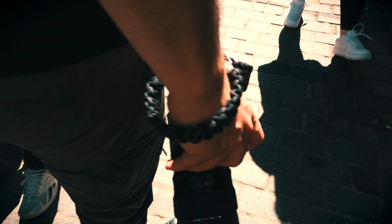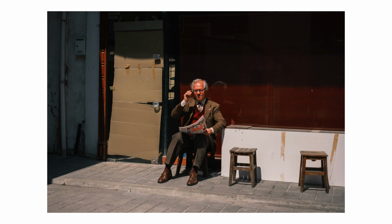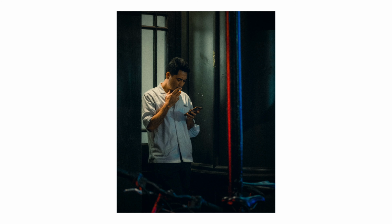So just to wrap this first point up, when you're out there shooting and you see someone interesting, don't go up to them and just take a snapshot. Instead, find a good composition, find an interesting looking frame, some interesting colors, and then take the photo that way. Just make it a bit different, be more creative with the photography, and don't just go out there and take basic snapshots of people, because that just makes for boring looking street photography.